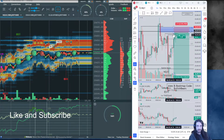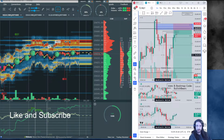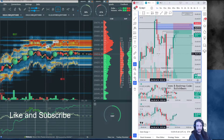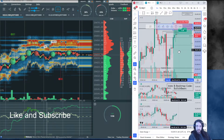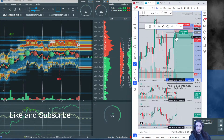So we're hitting that liquidity. We're failing the fair value gap again. We're struggling. We're failing to push lower, however, but we're also failing at the moment to push higher. We wicked the fair value gap, really. My entry was right up, where is it? Right there? Yeah.